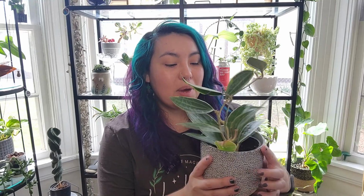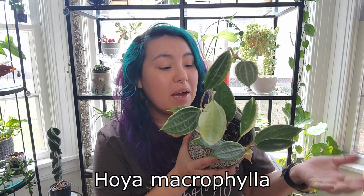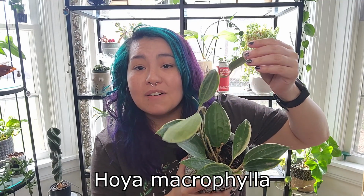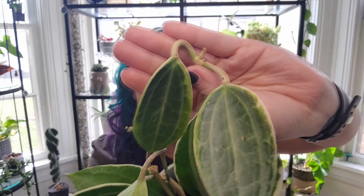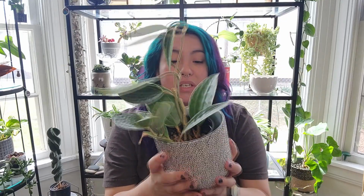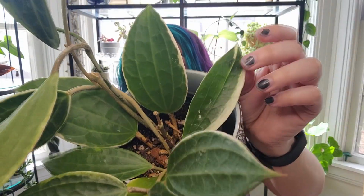Last Hoya on that bottom shelf is my Hoya macrophylla. I purchased this one off of eBay in May of 2020. I thought I had purchased this one locally, but I found out I got it on eBay. Didn't think I did, but I did. I had to cut this one back. You can see where I cut it right there. It was just getting too unruly, and it did have mealybugs. Luckily, it does not seem to right now, yay. But this one is a lovely one to grow.